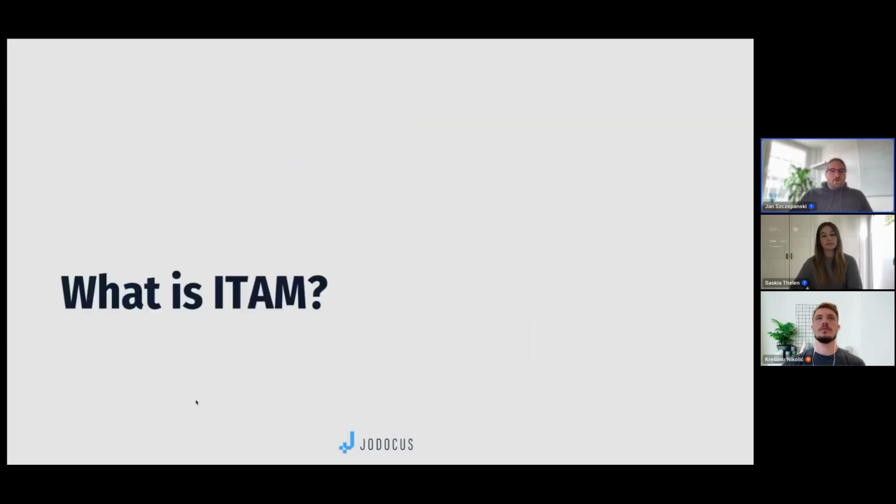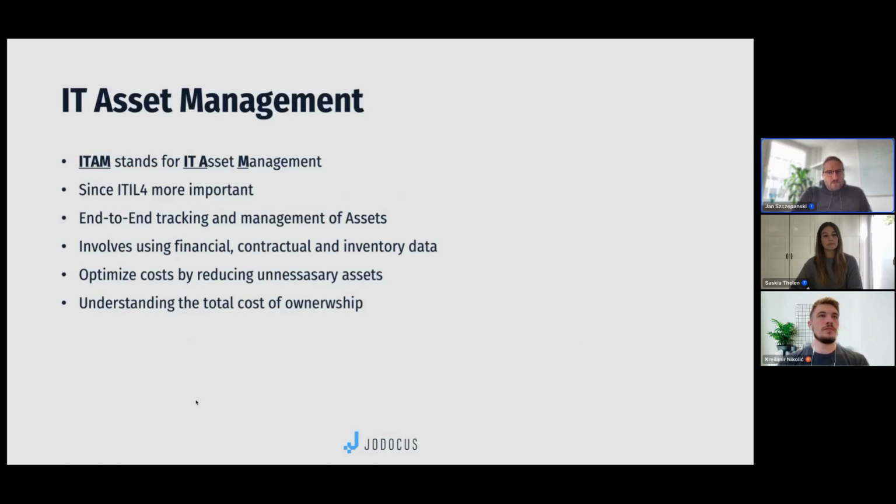So what is ITAM, or IT Asset Management? Since ITIL 4, the topic of IT asset management has become much more important. In ITIL 2 and 3, it was not really that present. It was just under the hood, let's say. It's the end-to-end tracking and management of IT assets to ensure that each asset is properly used, maintained, upgraded, and disposed of at the end of its life cycle.